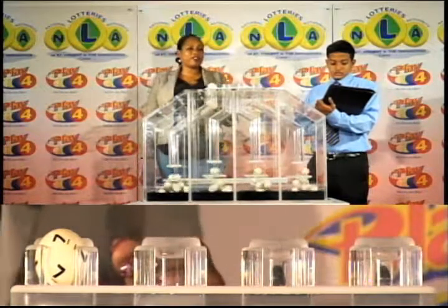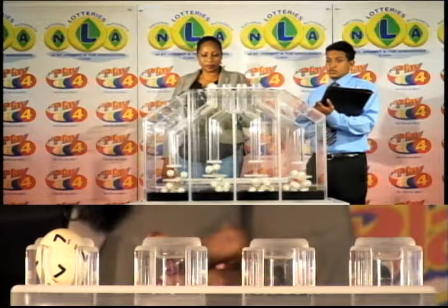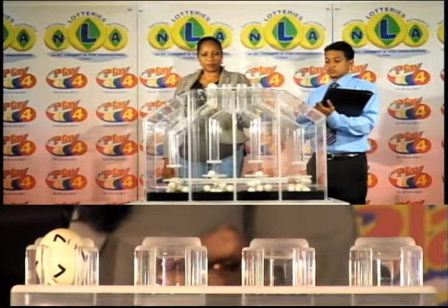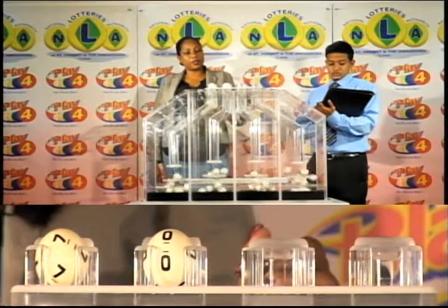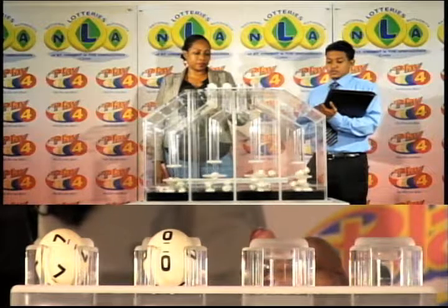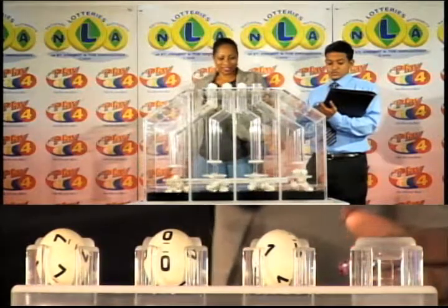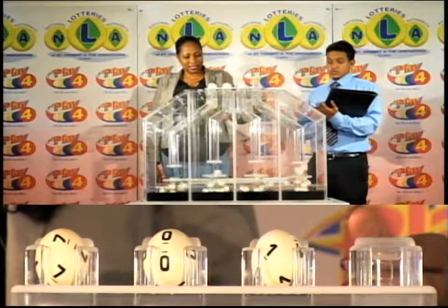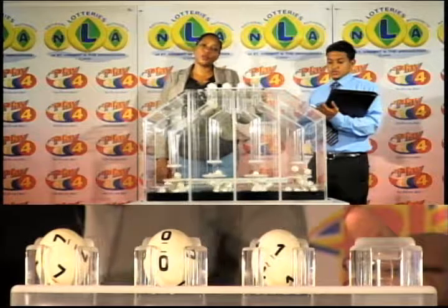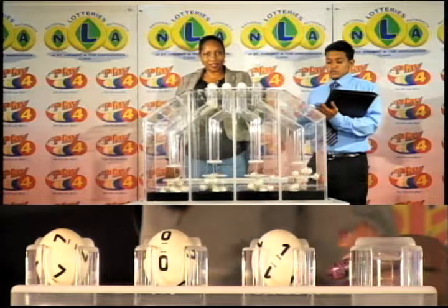The Play 4 winning number is 7. Zero. Remember, 1. When you play 4, you're supporting sports and culture in St. Vincent and the Grenadines. So, keep playing.